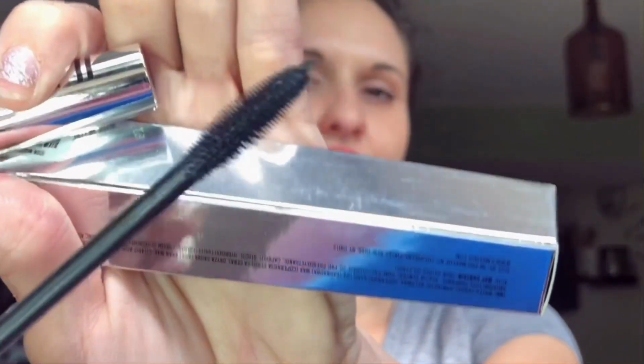So the first thing we have here is a high volume and intense curl mascara. I'm not sure what that brand is. Make-Age? I'm not sure. And this is in black. Let's check out the wand here. Feels really thick, this wand handle. Okay, do you guys see that? All right, and let's see what that retails for. It says that this is $25.